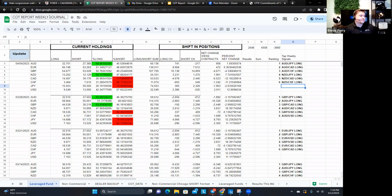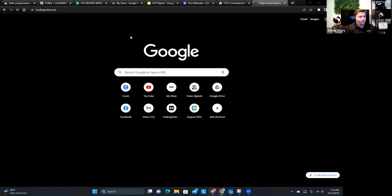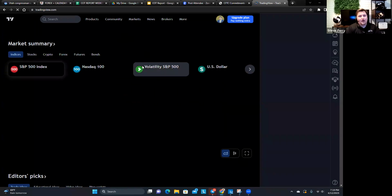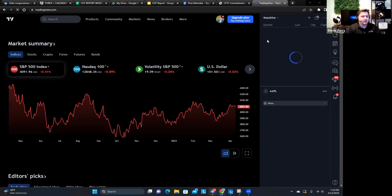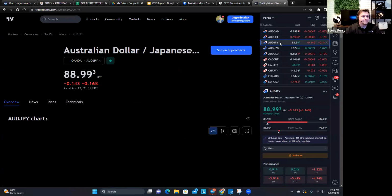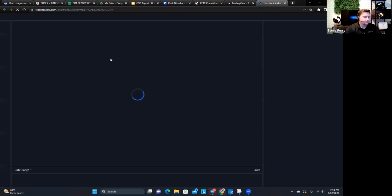So I would probably pull up TradingView and let's go take a look at maybe the Aussie yen this week, and let's see if we can find some demand levels where we could have bought. So we'll do it from the start of the week to, I guess, now, and we'll kind of figure that out. Let me load this up here and see if we can find an opportunity. And there's a lot of ways you can trade this.